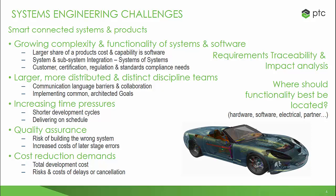Firstly, we're seeing a significant growth in the complexity and functionality of the systems and their software. In fact, a much larger share of the product cost is now software. We're also seeing systems being built of subsystems, so in a modular way, plugging subsystems together to build larger systems, either provided by one organization or by partners, or even by disconnected organizations. Certification and regulation are also becoming more important, particularly in industries such as aerospace, automotive, rail, energy, etc.